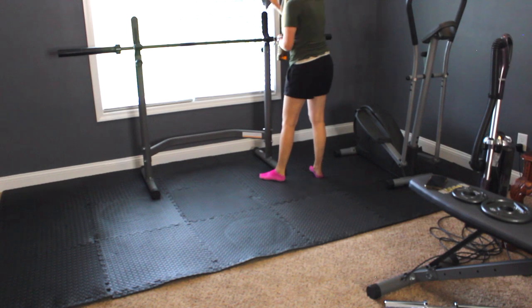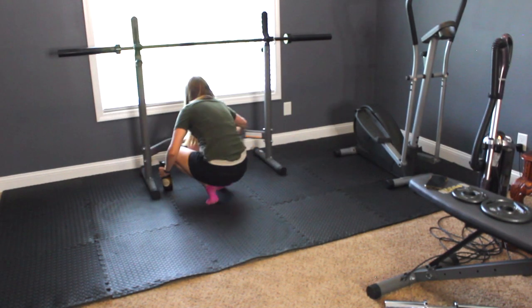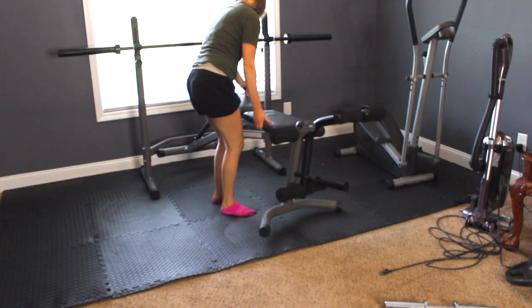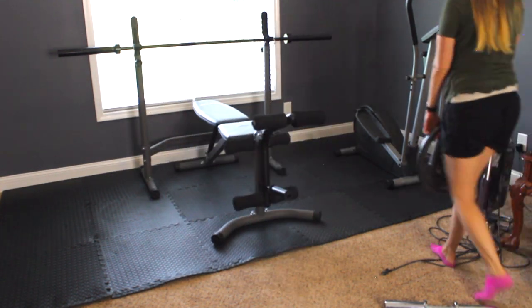And then I'm also going through and wiping down that gym equipment that I'm sure has sweat and stuff on it. So it needed a cleaning. So I'm wiping all of that down.